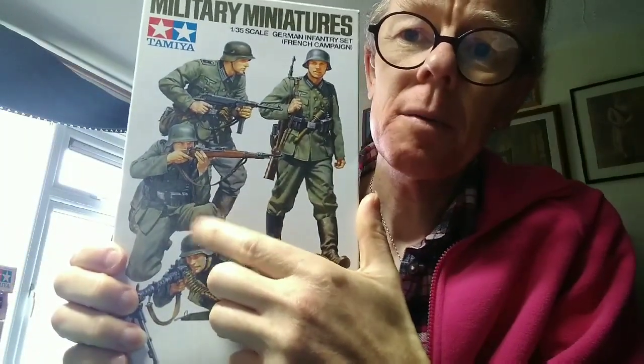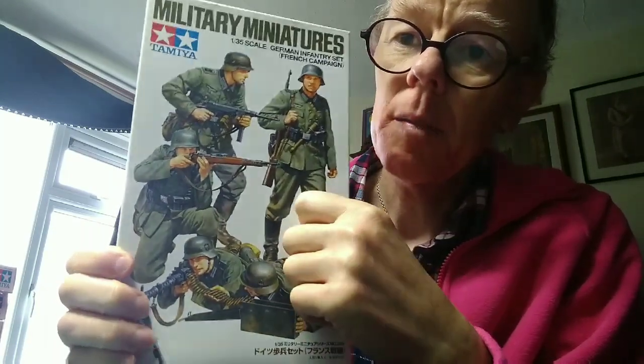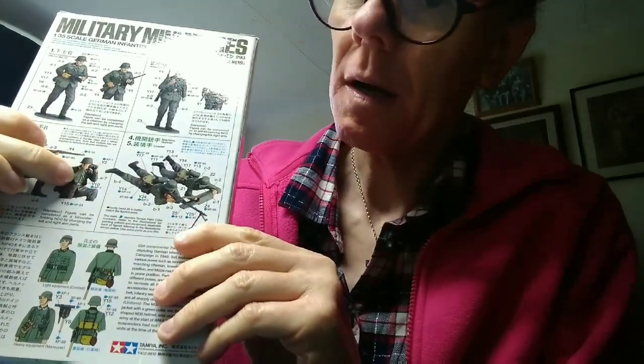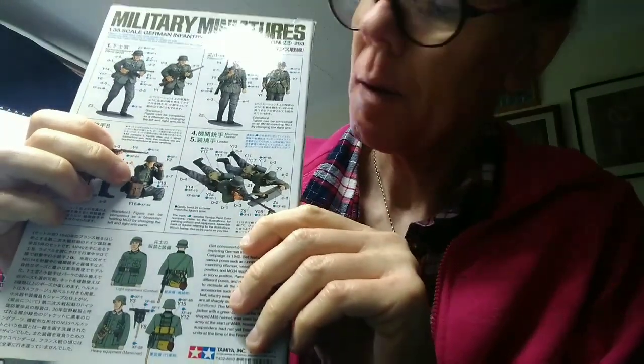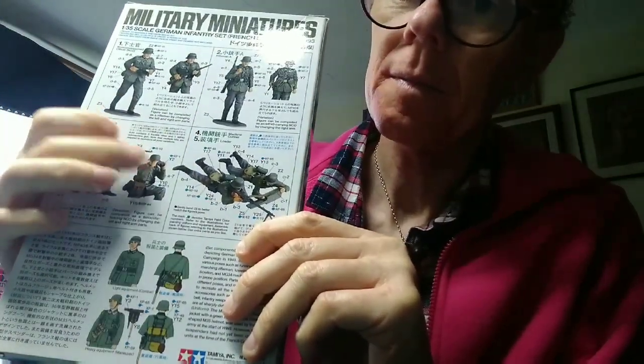So that guy there, I thought we'd give him a sniper's rifle with a telescopic sight, and probably put some greenery on his helmet, so turn him into a sniper. I do have a sniper unit here somewhere, but yeah, we'll turn him into a sniper. But very nice looking figures. That figure with the binoculars, if you can see that, that would go well with the machine gun team. Three of them on a base, that would be quite nice.